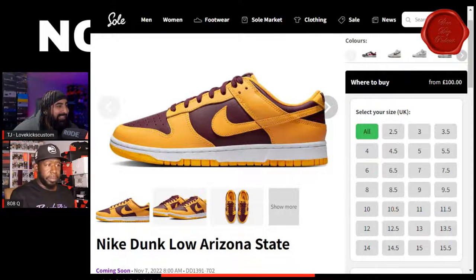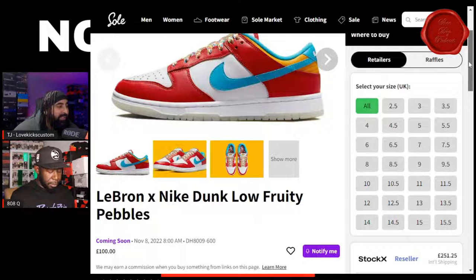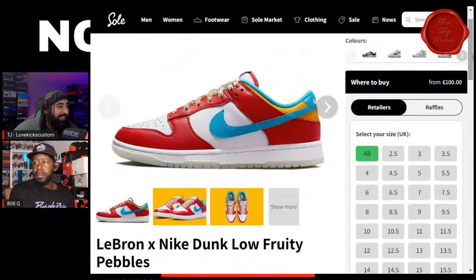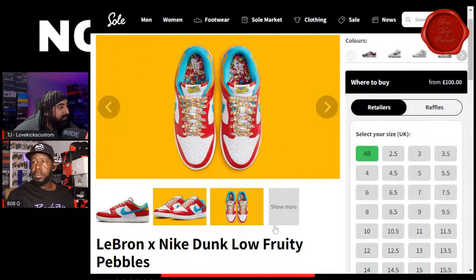So we are getting the Fruity Pebbles, Nike Dunk Low Fruity Pebbles LeBron. This is coming out on the 8th of November for £100. I like this colorway. I'm going to give it a 4 goats. You reckon? Yeah. We got those two on the same day. I'm at a 4 on them. Yeah. Same.